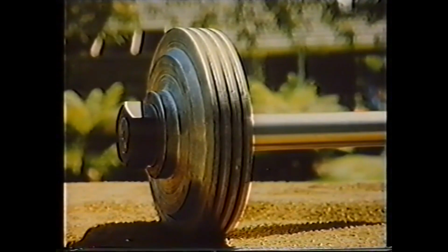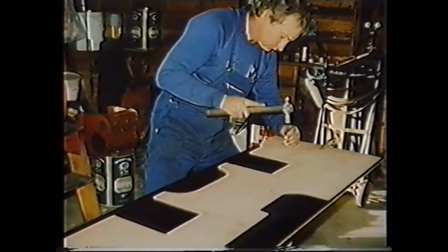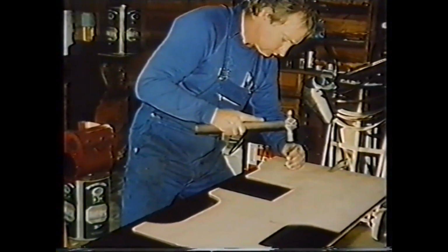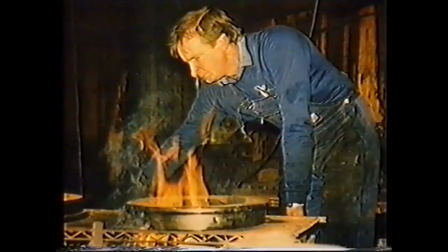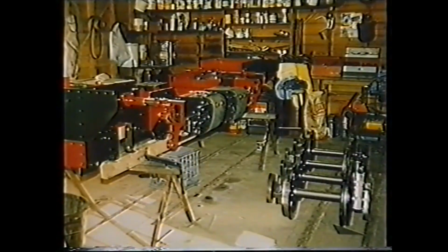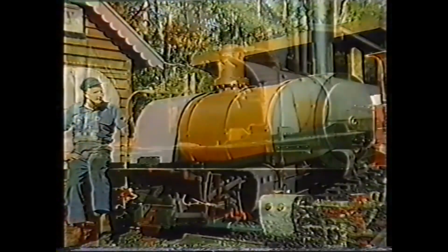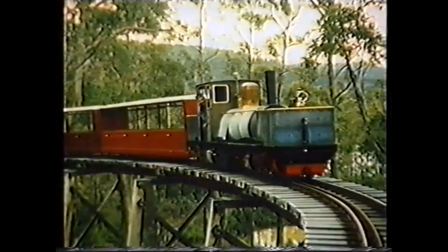Gradually, all the bits and pieces needed began to be churned out from inside the tiny workshop, aided only by a handful of basic tools. The quality of work was exceptional, further enhanced when you know that Lester had no formal engineering qualifications. I commenced the engine in November 1987, and after 3 years of building, we commissioned it on the 12th of December in 1990.